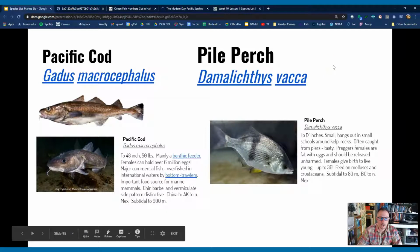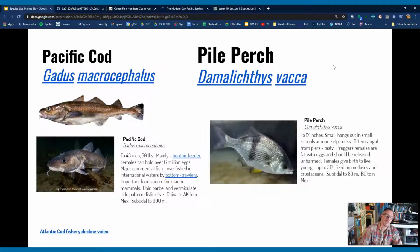Cool little fish. Let's say this one together. I like the genus name on this one. Damelichthys. Damelichthys vaca. Damelichthys vaca. The pile perch.